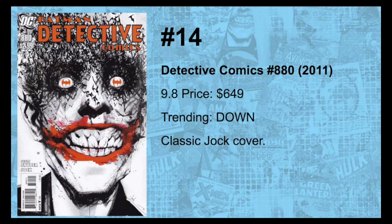And the other surprising part is that there has not been a huge uptick over the past few years of copies coming to the market. People aren't abundantly submitting this book. There just is not a big abundance of books out there that are 9.8 worthy.